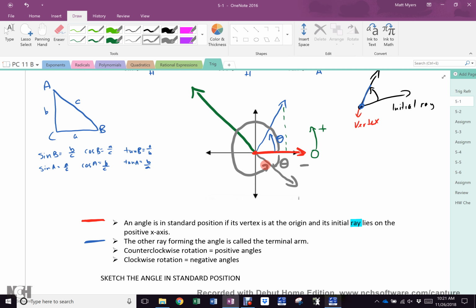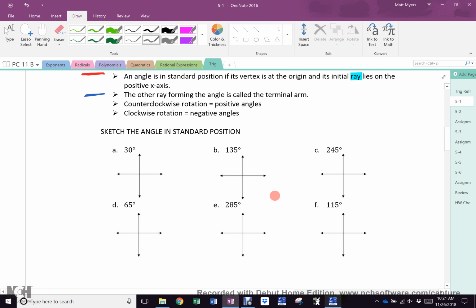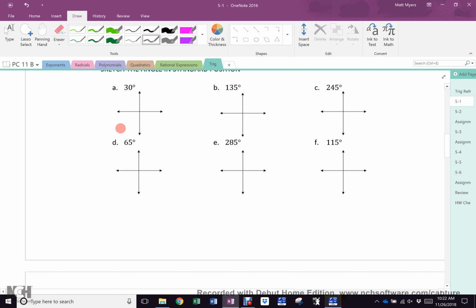Yeah? Okay. If this is 0, what's this? 90. What's this? 180. What's this? 270. Everybody cool with the background? All right, let's see. Prove it. Draw these 6 angles. Do not use a protractor. Sketch them. You may work together, of course. There is no rules about that. When you have done those 6, I want you to try these 3.